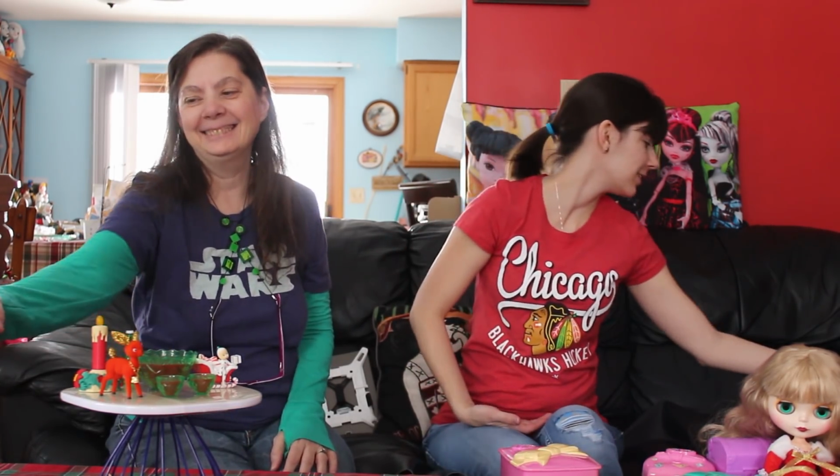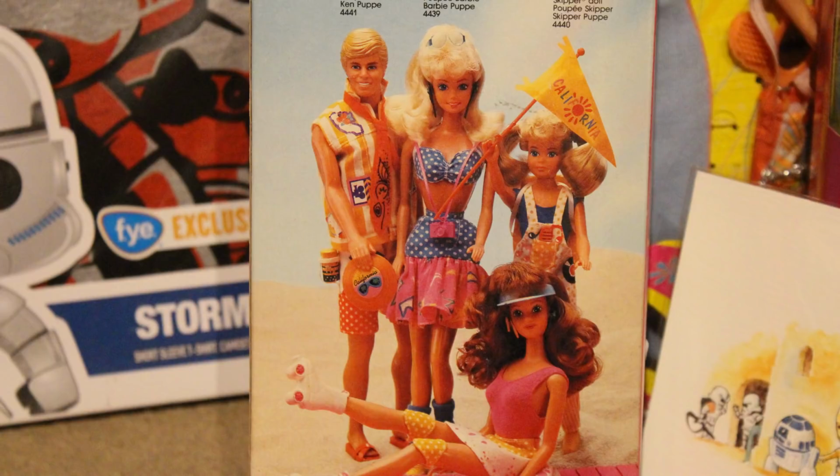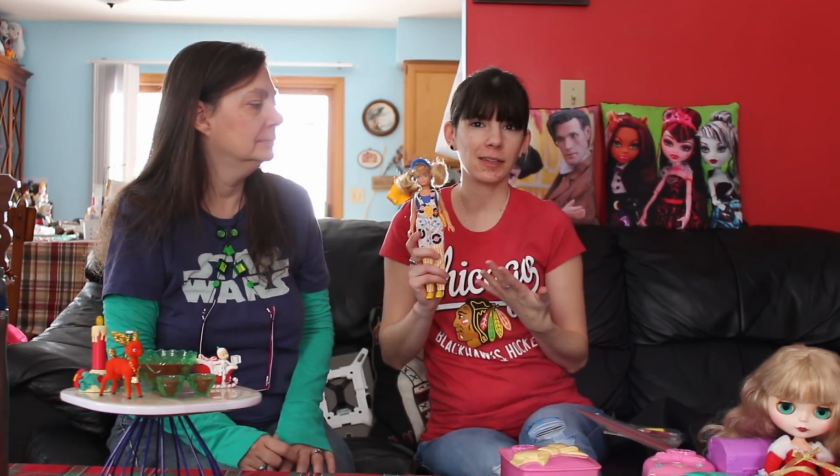So Skipper obviously was under the Christmas tree for me this year. This is California Skipper, and she was a European exclusive in like 1988 or something. So it was part of the California Barbie line. There was a Barbie and a Ken and a Midge, which we did get here in the States. But we never got the Skipper. She was just a European exclusive. And the interesting thing about her, she was the last one to use the original face sculpts, which they were using for exclusives in Europe prior to this. But then they did this one and never did again.